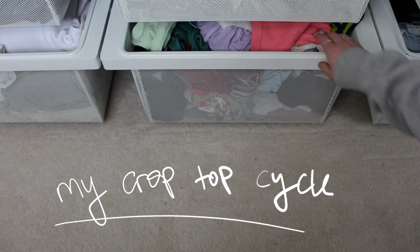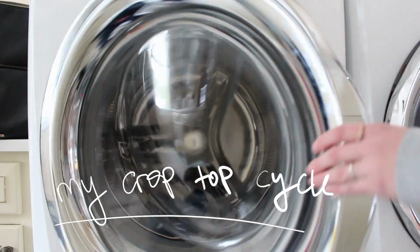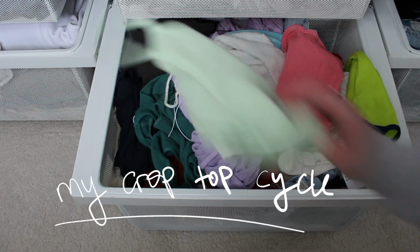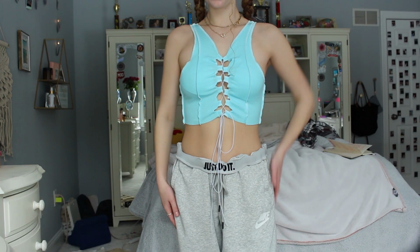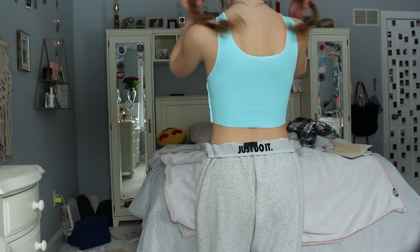When I pick out a crop top to wear any day of the week, I wear it, it goes to the laundry, it goes back, and I pick up a new crop top, and then that cycle repeats. So they stay on top and just rotate out with one another, but the rest are just sitting underneath, not getting any use out of them.